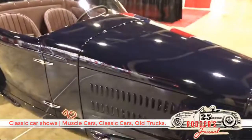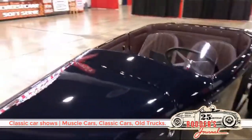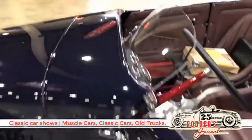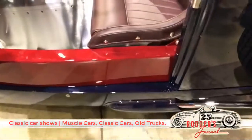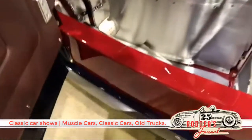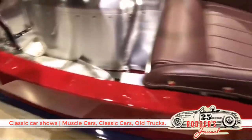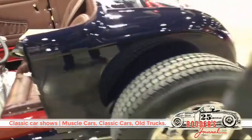You can even see it in the cockpit. The frame is exposed in the cockpit. There it is. Let's see where it runs. So this really is a car on a frame, or it's actually channeled over the frame. Very cool. All right, let me get it from the back here.